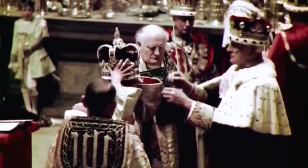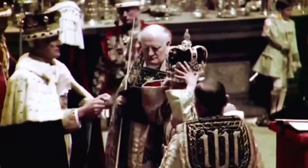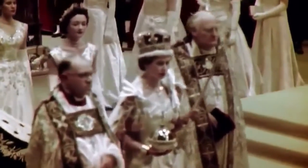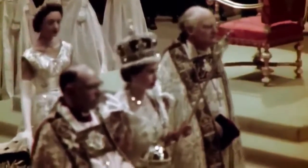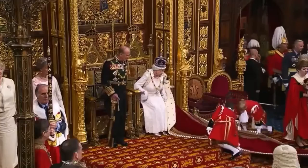Once the Queen's coronation ceremony was completed in Westminster Abbey, St Edward's crown was exchanged for the lighter but more valuable imperial state crown. The Queen, now wearing the imperial state crown, leaves the chapel to the strains of the national anthem. Which is probably the most instantly recognisable crown. It is the one that the Queen wears every year for the state opening of Parliament.